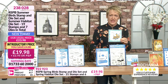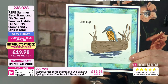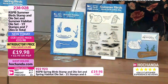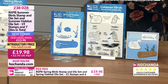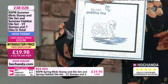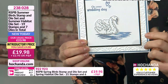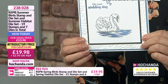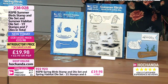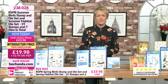And so you've got the extras in there, like your tree stump. You've got the ripples of the water that you can use, and you've got the reeds as well. Aim high. Kingfisher is such a beautiful bird. They really are. It's very rare that you see them. But if you do, grab your camera, because it is an incredible bird to see out in the wild, as is the swan on your wedding day. Isn't that lovely? Or you could put two swans together. It's a great set. It is the summer set, and you get 19 stamps and 7 dies, and those are your fabulous birds and their habitat as well. 238028 is your item number.